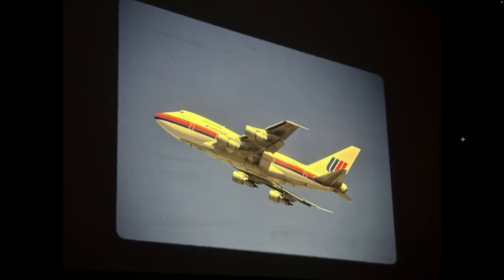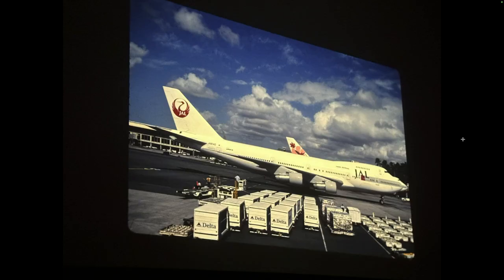I think this was a really iconic looking aircraft for them. So definitely another very nice livery combination for the SP. Here is a JAL 747. This is at Honolulu. Very cool shot. They flew some really unique aircraft types to Honolulu for a very long time, and they still do. So definitely awesome to see what they bring to the United States.